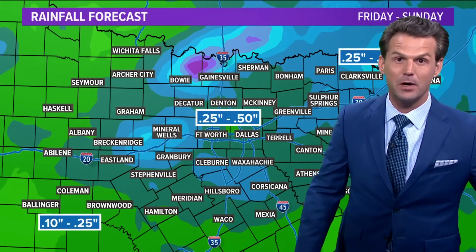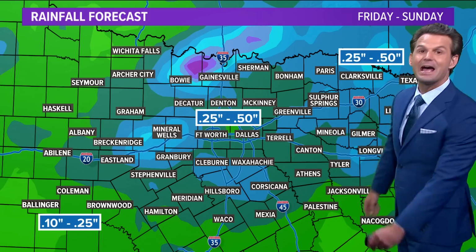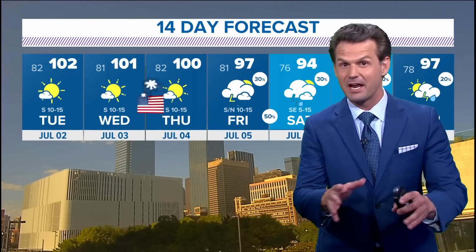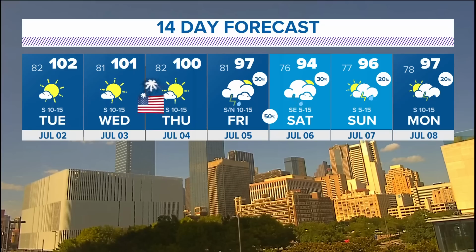When it's all said and done, at the moment, it looks like maybe a quarter to a half an inch across the area. We'll continue to monitor that as we get closer through the upcoming week. Light winds and muggy tonight. 82 will be your low, and then tomorrow very hot and humid, a little hotter than today, 102. But the good news is that might be the hottest day of this current little heat wave. 102 tomorrow, 101 on Wednesday, 100 and dry on Thursday.